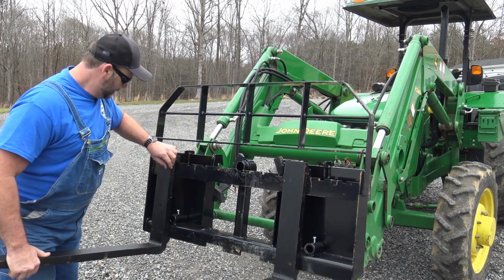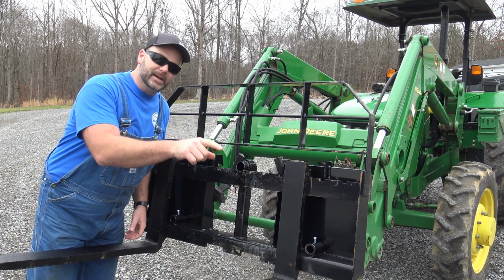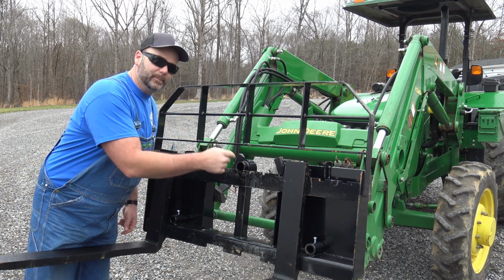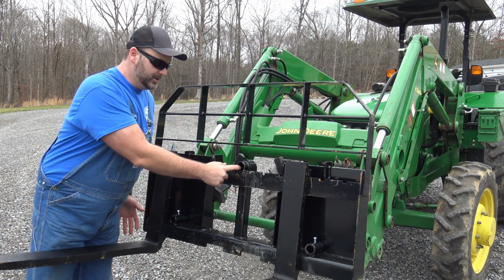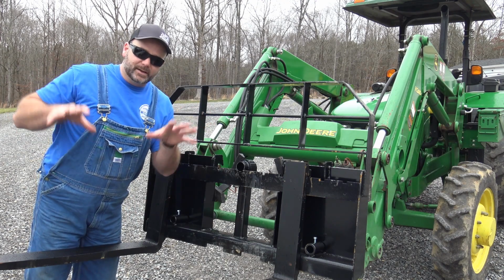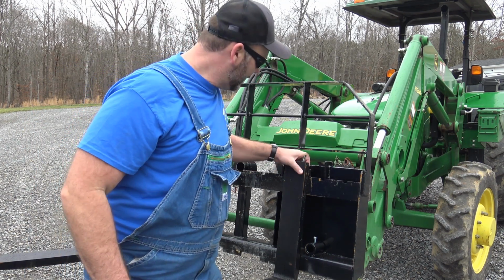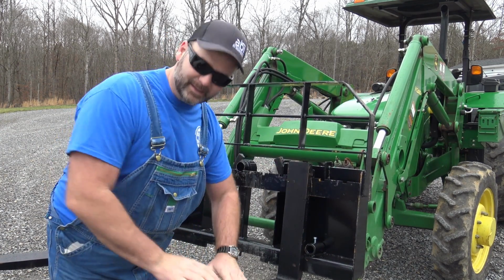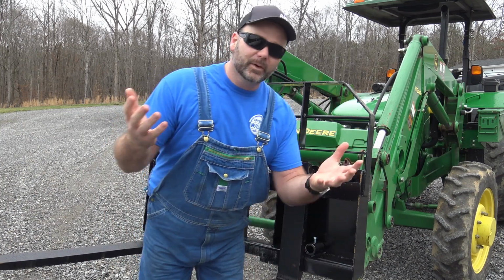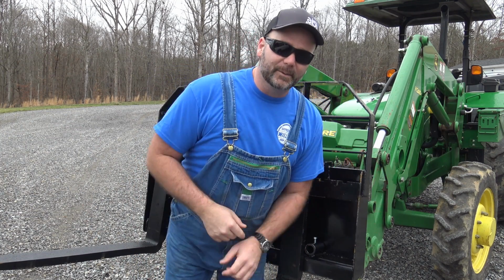Now the unique thing about this pallet fork setup is that it has a mount for a bale spear. So you can put a bale spear right here. What you do is you'd widen the forks out as far as they would go, and then you'd put your bale spear in. Then you'd have a set of pallet forks and a bale spear. Pretty cool. For what we're doing today, we're not going to be using the bale spear part, but we will be setting this up where we can pick up our creep feeder. We're going to bring the creep feeder down right here in the driveway. We're going to load it up with feed and take it up in the field first.